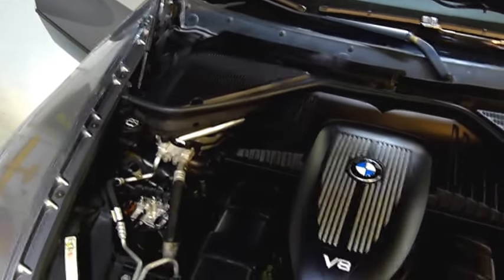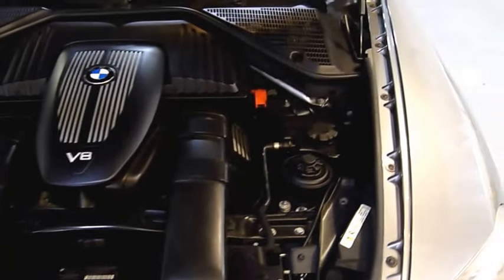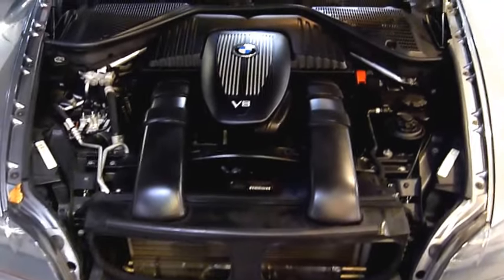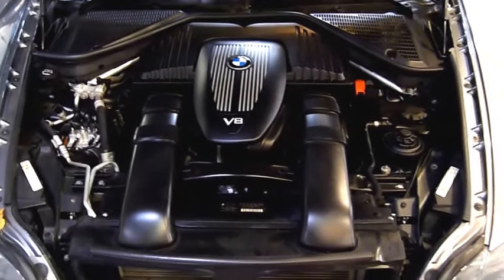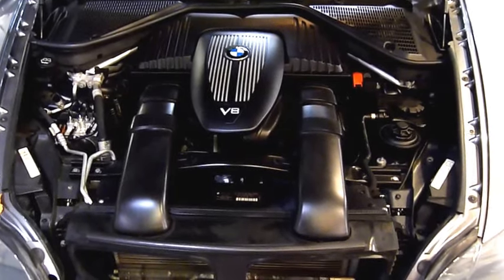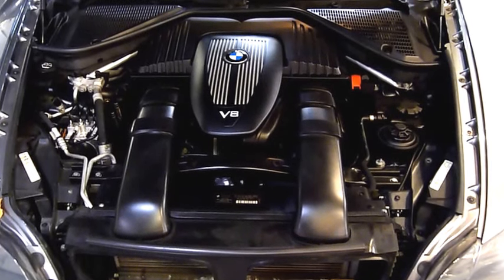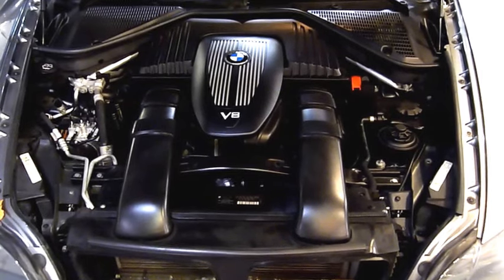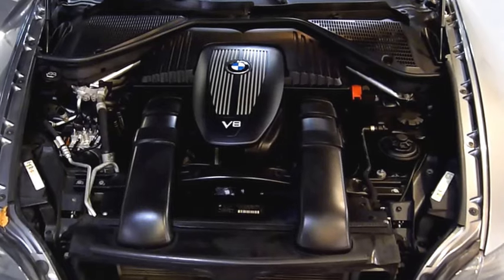Alright, so this is actually my favorite part of the vehicle. This is the 4.8 liter V8 engine. This thing puts out 350 horsepower, and of course it's super torquey, as all BMW V8s are, but this is what really brings this car to life, in my opinion. The luxury items are nice, but this car is just plain and simple fun to drive, based on literally the amount of power this V8 produces. I think it fits this body perfectly. You can have a lot of fun with it, and it's very economical as well for a V8 of this size.